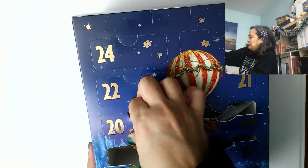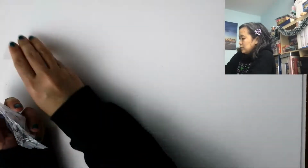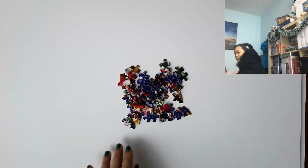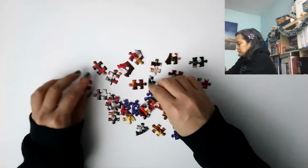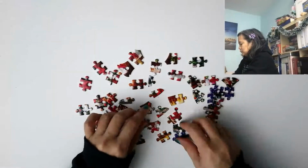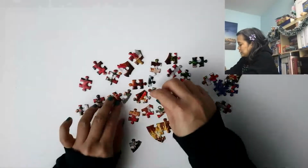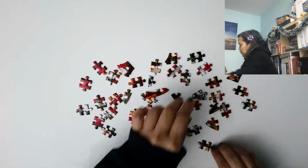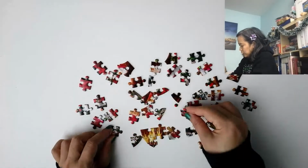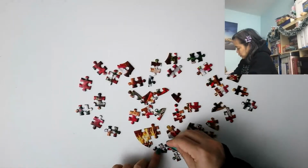Festive favorites. Looks like another painting scene. Ooh, I see a fireplace. All right, so this stuff is probably fire. Let's put that together. Okay, where are the rest of those? All right, that's all right. Now there's a lot of red and green. There's some sparkles here. Are these Christmas tree ornaments, maybe?